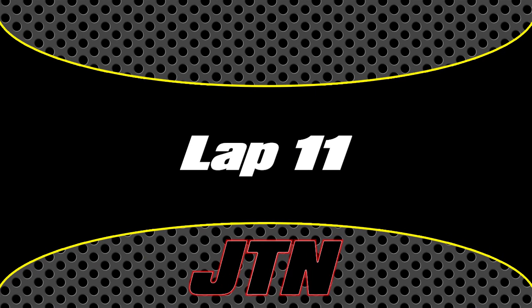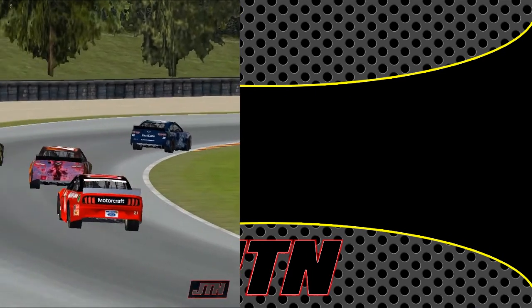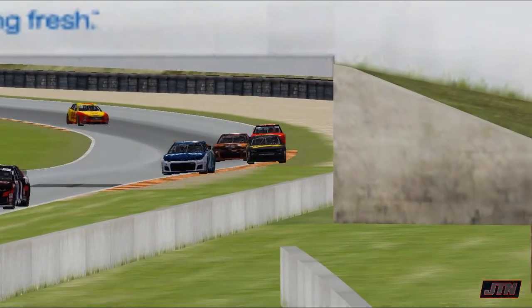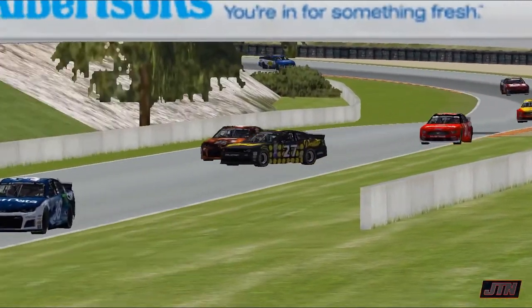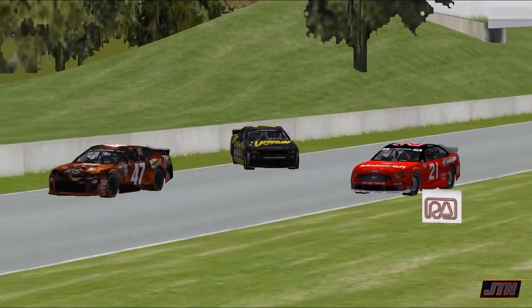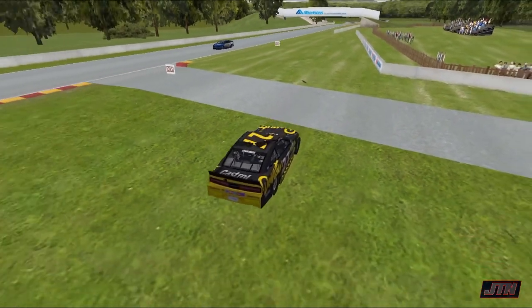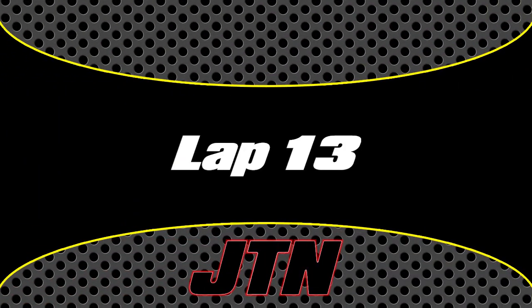Going on to lap 11, another incident on track between the 27 with the 27. He's going to get loose, go right across the track, make contact across the nose of the 47. That's going to cause a yellow, give major engine damage to the 27, and that'll throw another yellow for the drivers here.